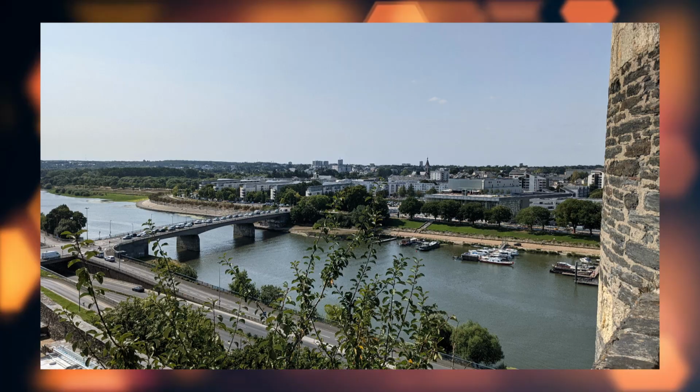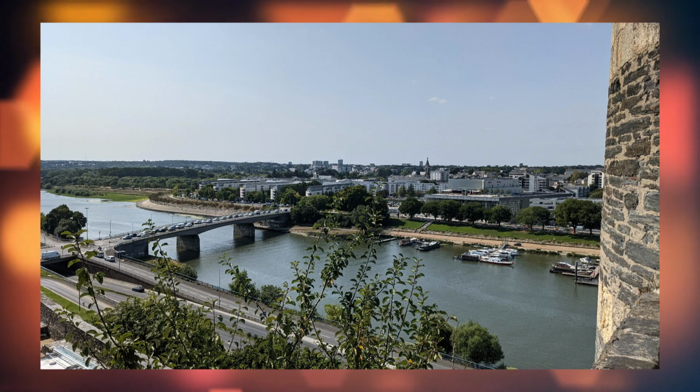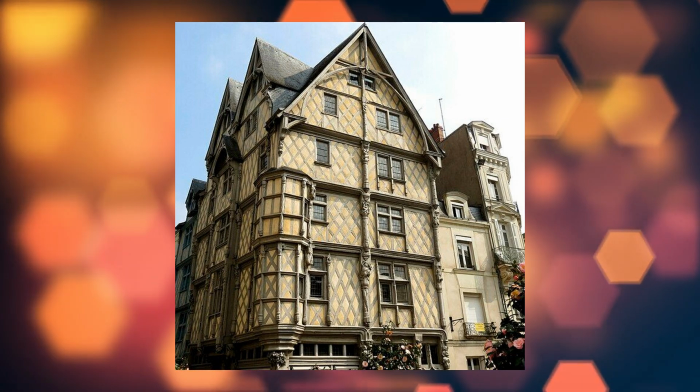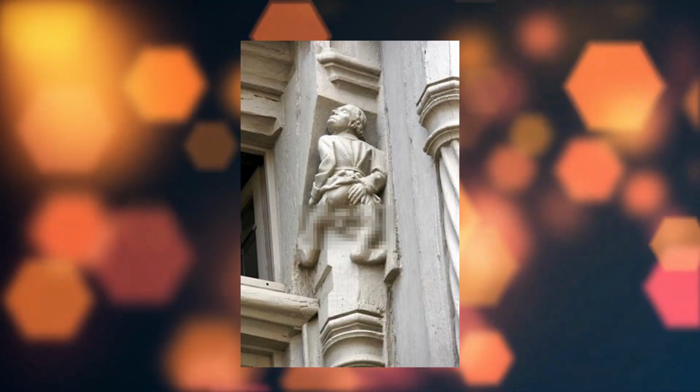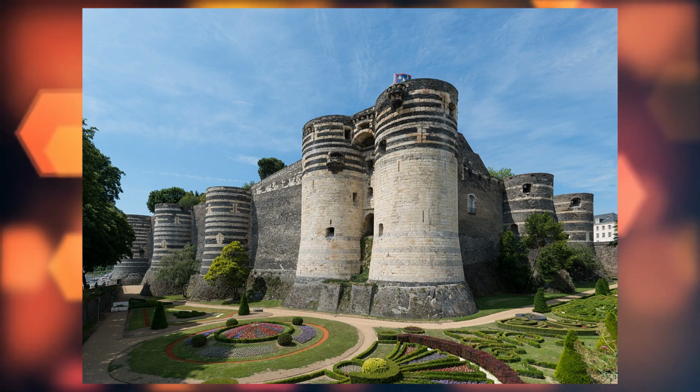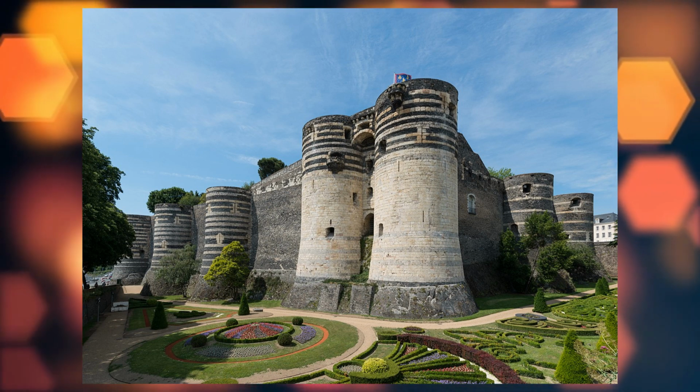I always return from there with a few pounds added to my belly and a few stones lifted off my heart. Now, Anjou is known for a few things: its towering cathedral, the river Maine running through its heart, the medieval House of Adam with its sculpture of a man with his bits hanging out because of course. But the thing that most people visit for is the castle, founded in the 9th century and completed in 1234.